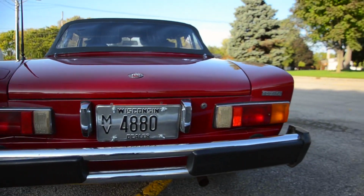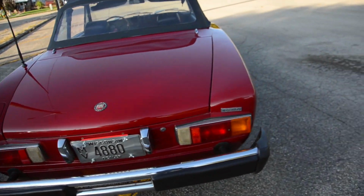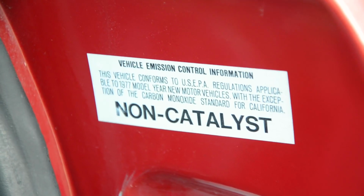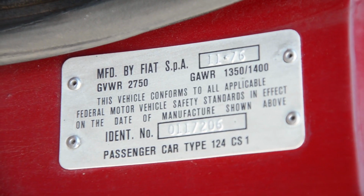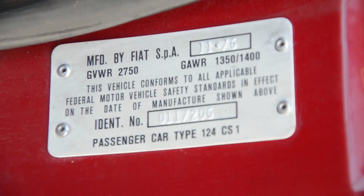And this is the 1800 series, so it has the 1.8 liter. This particular car is a catalyst-free model. Let's see if I can show you a couple of these stickers here. Non-catalyst model. And down here we have build date of November 76, so it's a 77 model year. A couple identifiers there. And then let me show you the engine code.